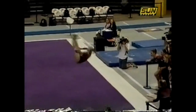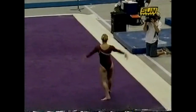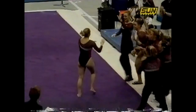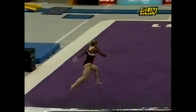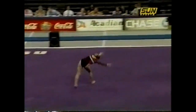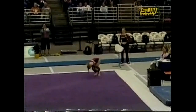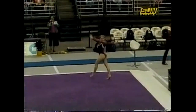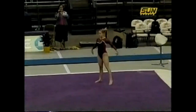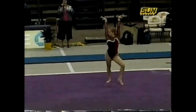Last pass, double pike, just pounds out the landing, big finish. A strong routine for Alabama. They are coming on. A 9.825, and with Kelly's fall previously for LSU, Melanie's effort on floor has to help the Tide possibly take the lead. Sarah talks about her 1-2-3 punch at the end of this floor lineup with 2 freshmen, Brittany scoring a 9.9. Now a big routine from Melanie, and they can top it off strong with an Ashley Miles still to come.